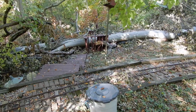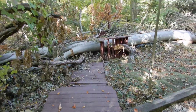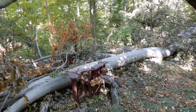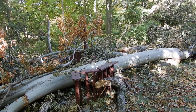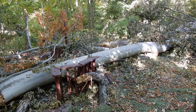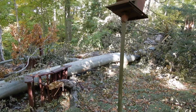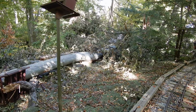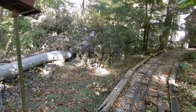As you may be aware, we got hit in the backyard by Hurricane Helene, not sure how to pronounce that. At least with the French accent it's Helene. Somewhere we got lucky because 2 trees fell from the neighbor. Fortunately, it did not hit the majority of the track.